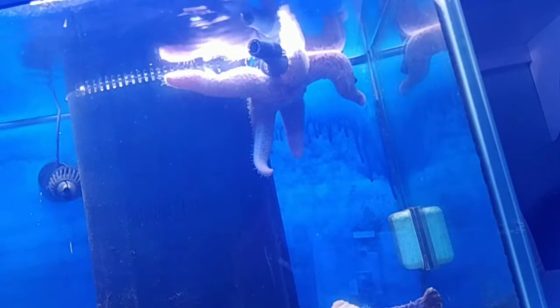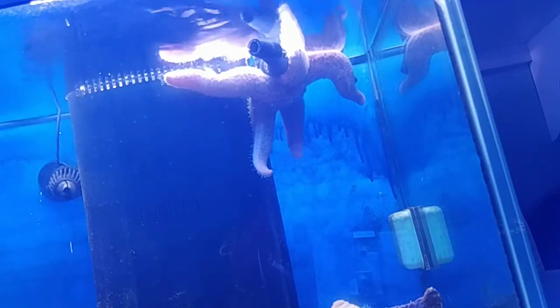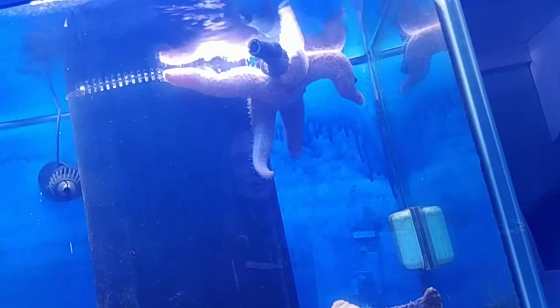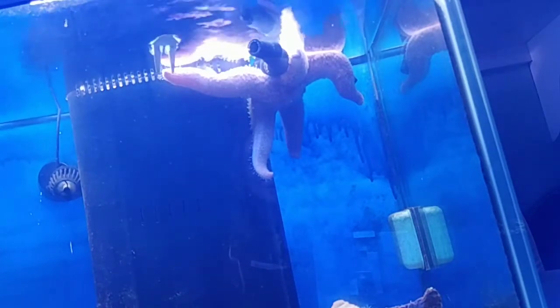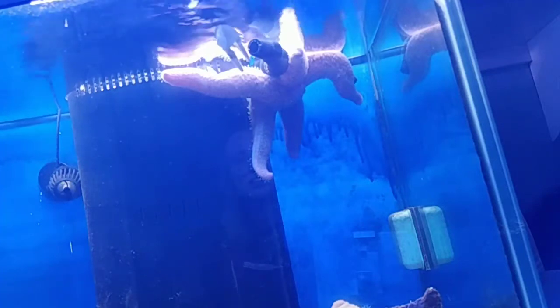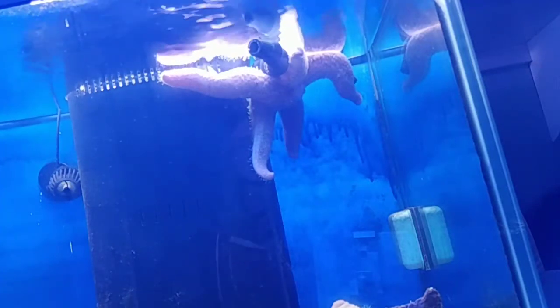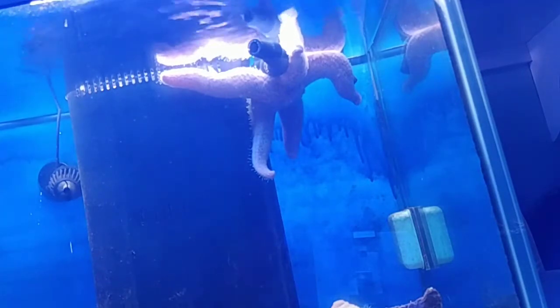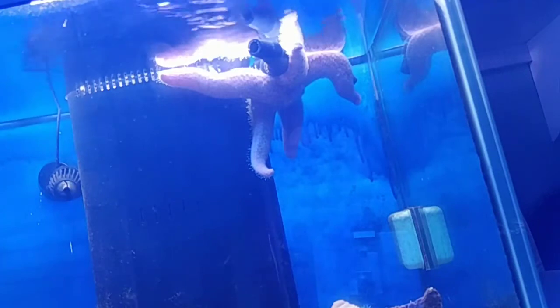I'm glad as humans we don't have to pull our stomachs out of our body to eat. We can keep them inside. And if you're watching that shrimp, I gave it to the very tip of the arm, and now it's moved it there, and eventually it will move it to the very center of the sea star, where its mouth is.